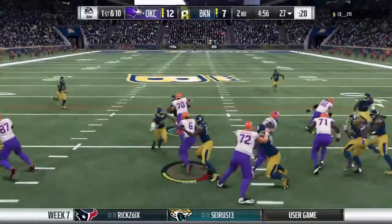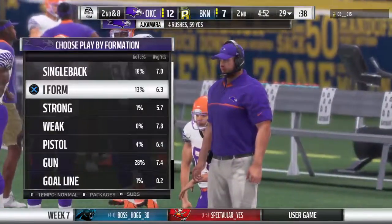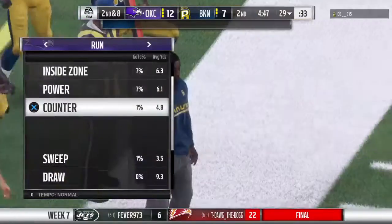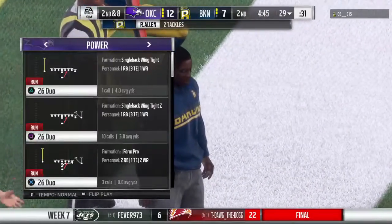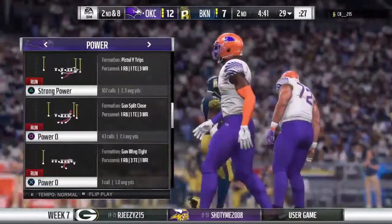They begin on the ground with Kamara. And just a short gain that time as they're able to get him down. Give him a couple on the carry there, 2nd and 8. Well, he's looking for some running room, and there wasn't a whole lot of it there on that play. I think he was lucky to get a couple of yards out of it because those defenders, they were rallying to the football pretty quickly.